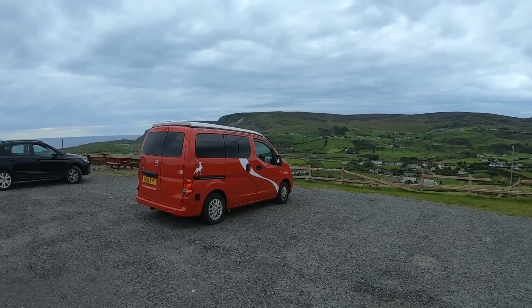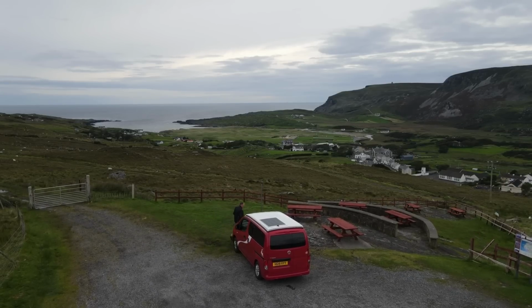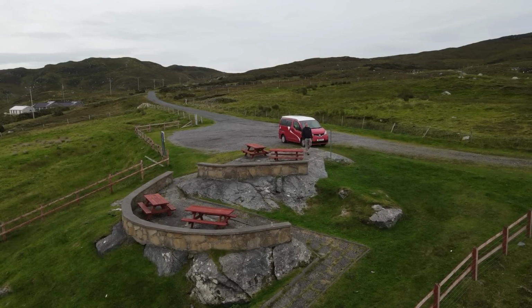It's a little breezy here, but what a beautiful place to spend the night. Let's just hope those winds don't get too strong later.